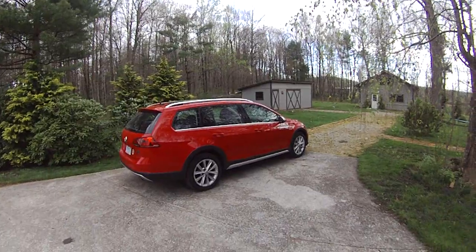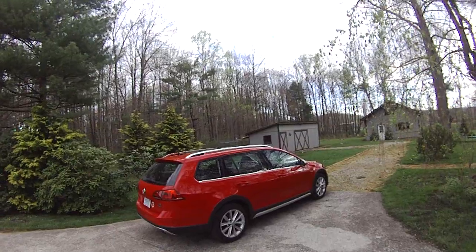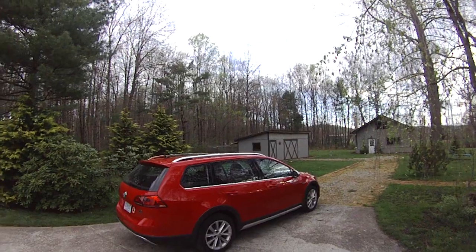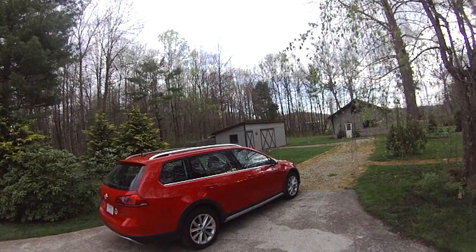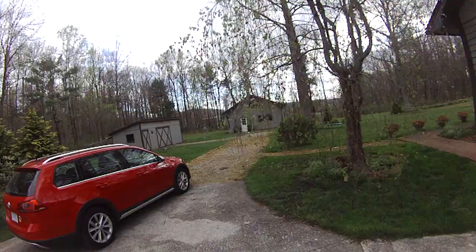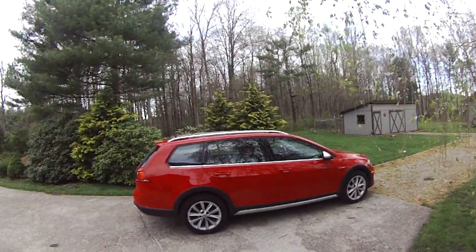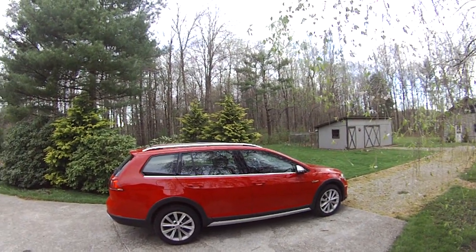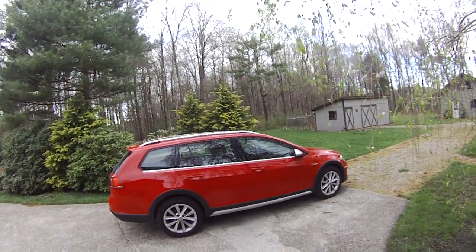Back on four wheels this week, and I'm going to do a quick walk around of the 2017 Volkswagen Golf Alltrack, which is a new variant slash submodel of the Golf Sport Wagon, which is one of my favorite vehicles. This thing sort of falls in between an A4 Avant and a Subaru Outback. It's actually priced almost identically to the Subaru Outback, and the idea is virtually the same. Subaru takes a legacy wagon and they jack it up a little bit, they add some body cladding, and voila, you've got the Outback.